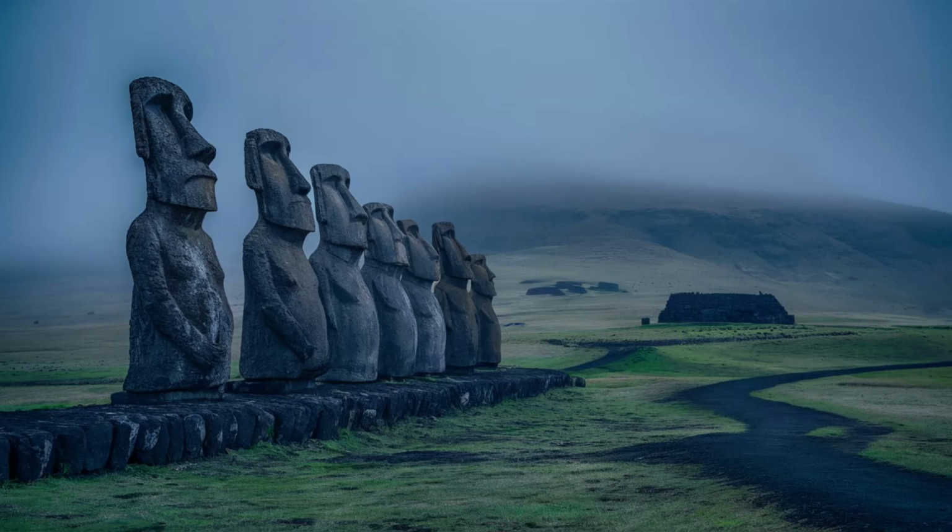But how did the islanders achieve this feat? The prevailing theory suggests they used a combination of manpower, wooden rollers, and inclined planes to move the statues. However, the sheer scale and intricate craftsmanship of the moai leave many questions unanswered.